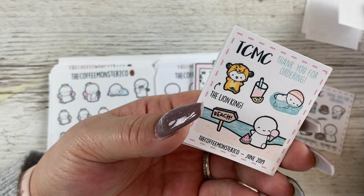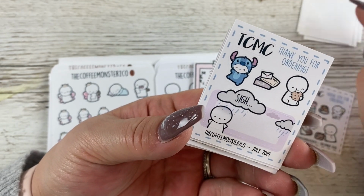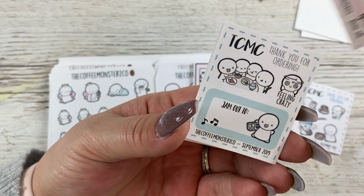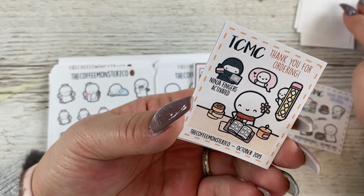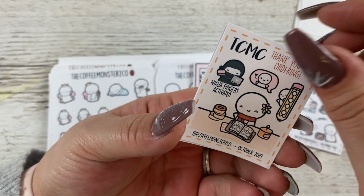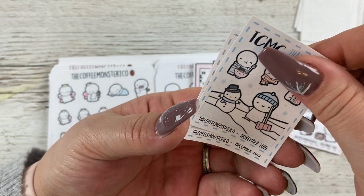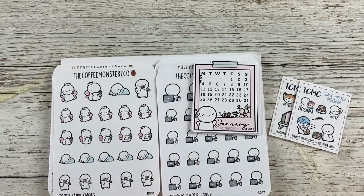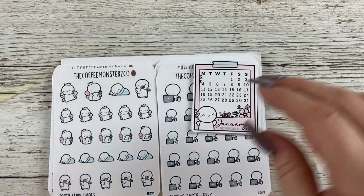Then we have March, April, May, June, July, August, September, oh, look at that, October, November, and December. So I got all of those. They are so, so cute.